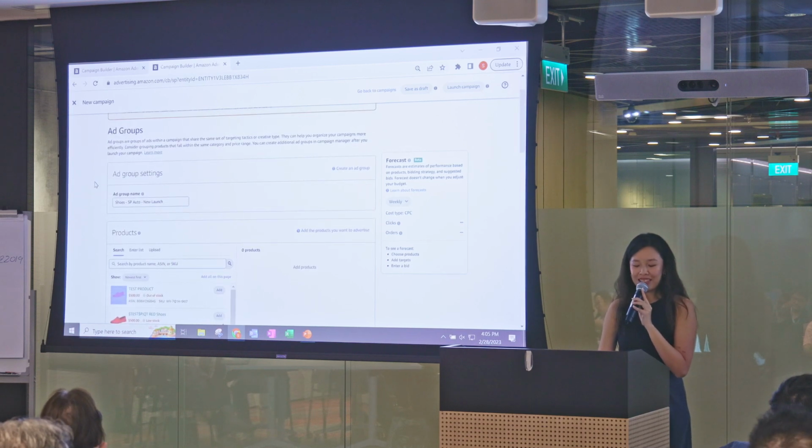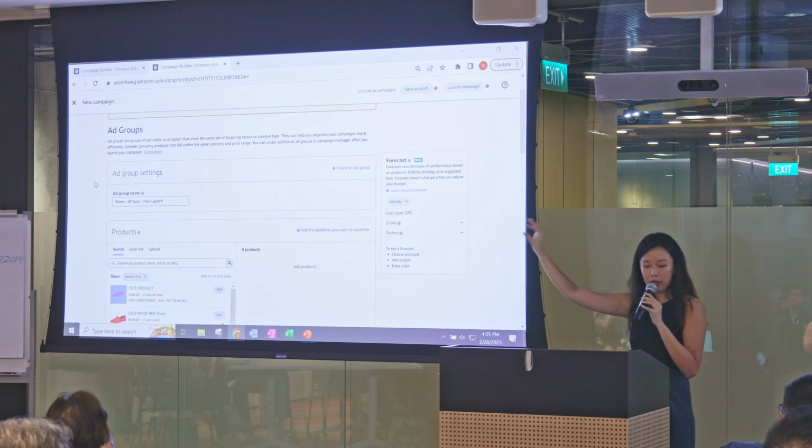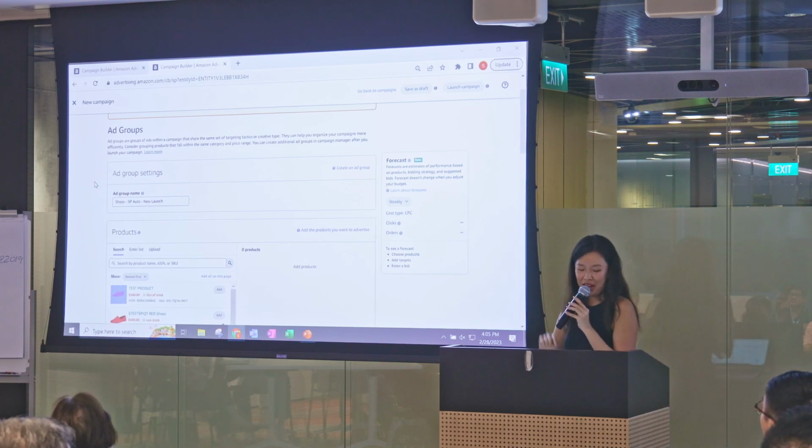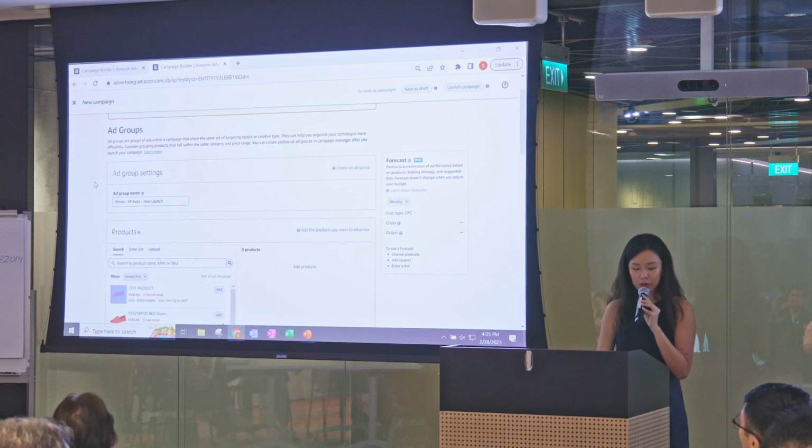So the setting has changed. I think sellers are a bit older. It used to appear with campaign name. Now it starts with ad group settings. So no worries, we'll just create an ad group.